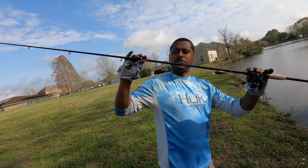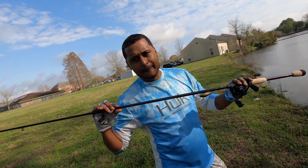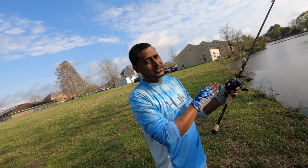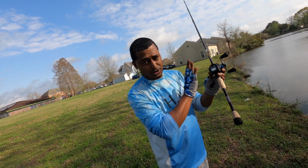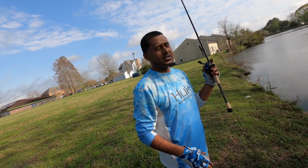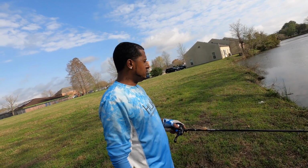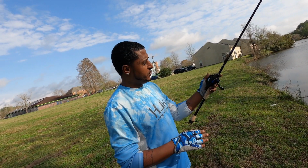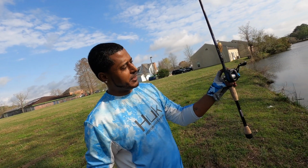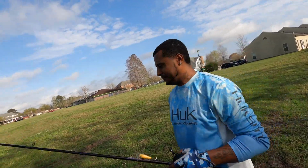In case you guys are wondering, my setup is a St. Croix 7'6" medium heavy. I got it on the SLX Shimano. This is not my go-to rod. I'm a DC man, but I'm fishing with 17-pound test fluorocarbon. In case you were interested in what I was using, St. Croix, man. Nice little setup for the day. That's the way to go, huh? Yes, sir. All right, let's get it, babe. Take it from there.